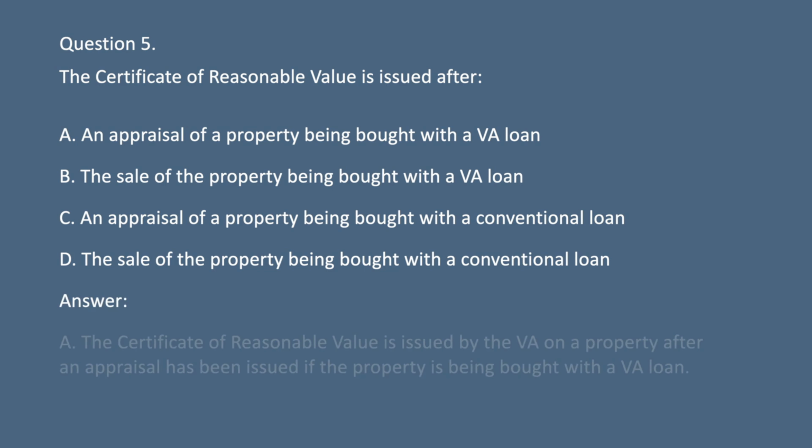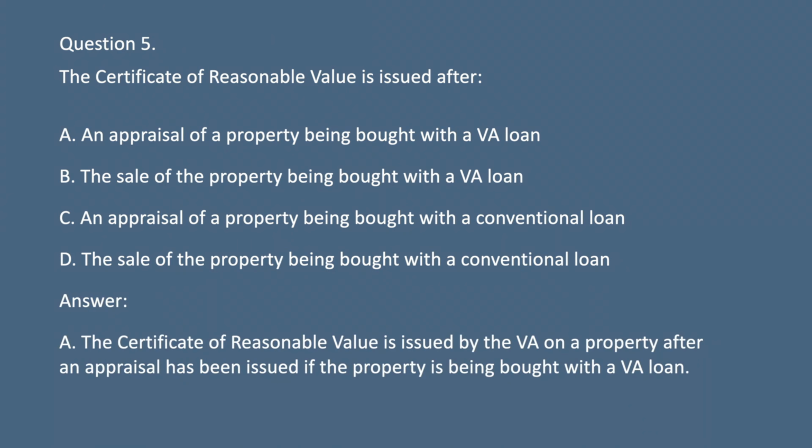Answer A. The certificate of reasonable value is issued by the VA on a property after an appraisal has been issued, if the property is being bought with a VA loan.